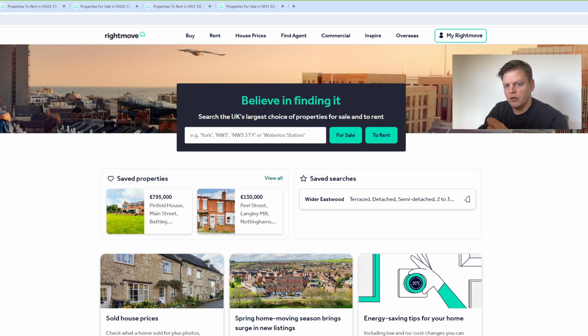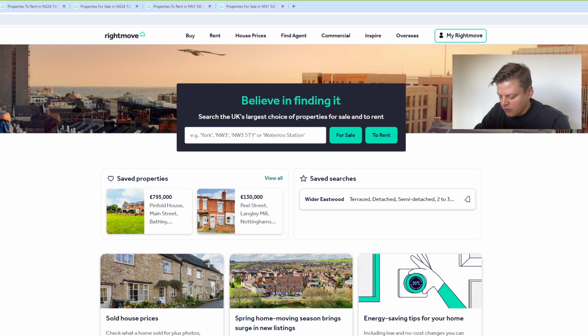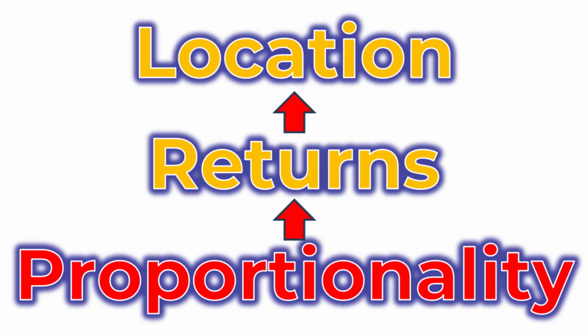So we really need to answer the question of where we invest from the perspective of what you are going to get in return. Where should I deploy my capital should be influenced by what I'm going to get. And what I'm going to try and show you is that our returns are fundamentally underpinned by the mathematical concept of proportionality.